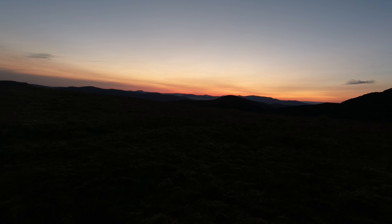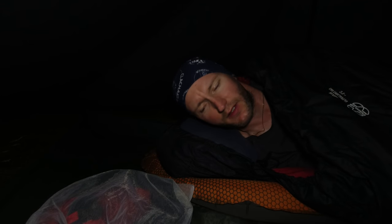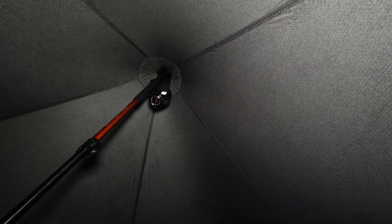Good morning, campers. It's 6:15. It's around 9 degrees Celsius and it's shaping up to be another fine day. There's been hardly any wind all night. Tent's hardly budged. And we need to get up soon because we've got 5 Munros to bag still.